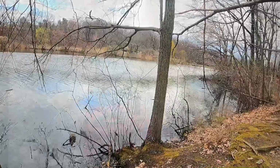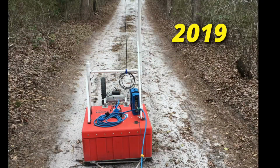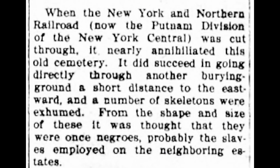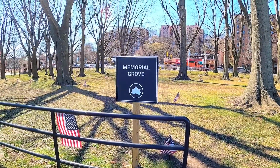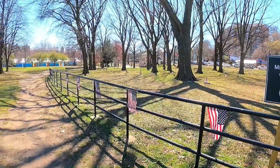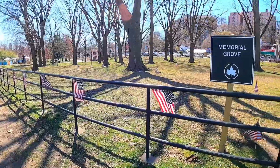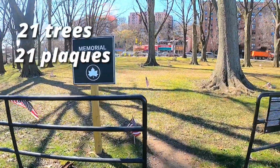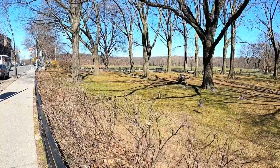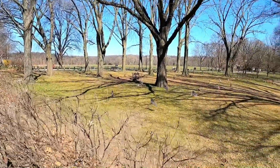Ground radar has been conducted in the area and has confirmed that there is in fact remains of an enslaved population. Memorial Grove is adjacent to Broadway, formerly known as Albany Post Road. It honors veterans with trees and headstones and a barrage of American flags, even though there aren't any remains of any soldiers there.